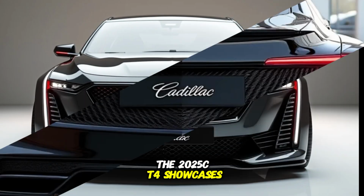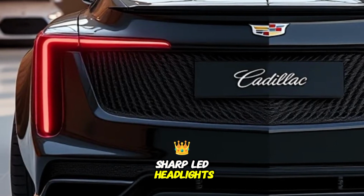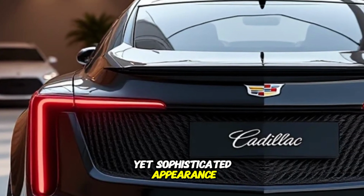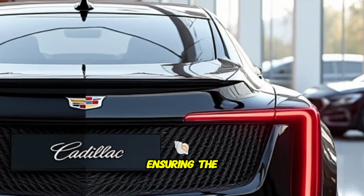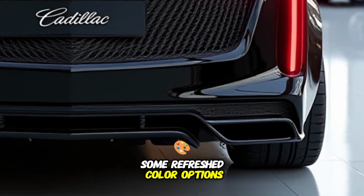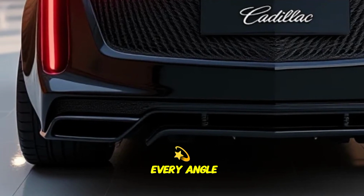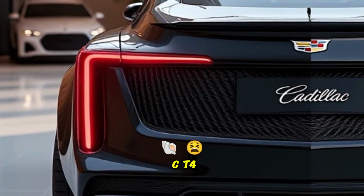The 2025 CT4 showcases a more refined design, with a bold front grille, sharp LED headlights, and aerodynamic lines that give it a sporty yet sophisticated appearance. Cadillac's signature vertical lighting elements remain intact, ensuring the CT4 maintains its distinct identity on the road. The new alloy wheel designs and refreshed color options add a fresh touch, making this car a true head-turner from every angle.